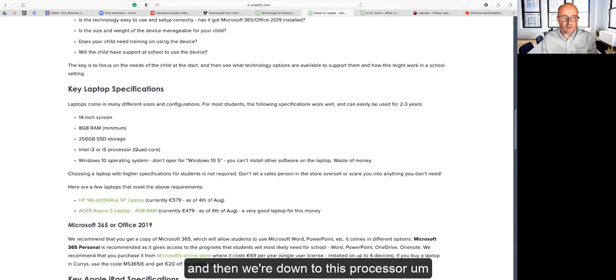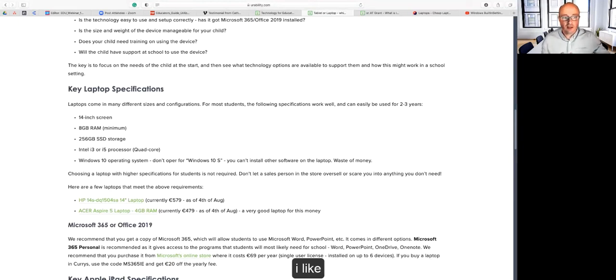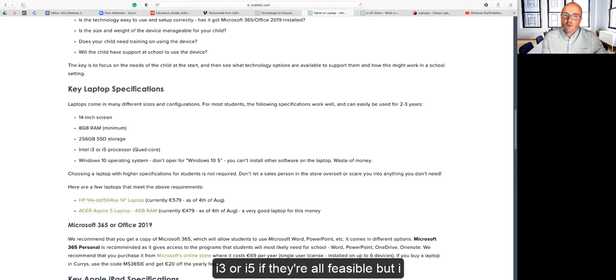And then we're down to the processor. I think if you can get Intel i3 or i5, if at all feasible, but I'm conscious that i5 might push the price ever so slightly. So let's go for i3. And here's the thing that I just want you to be really clued into. This is something where I see a mistake happening all the time.